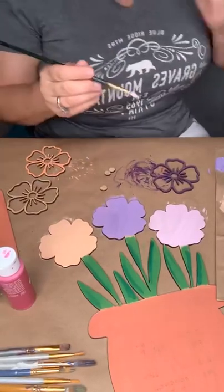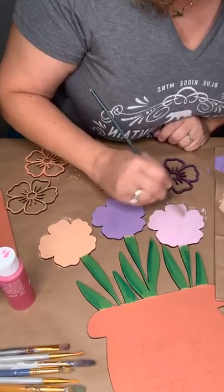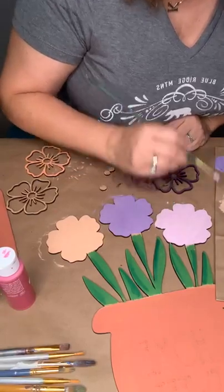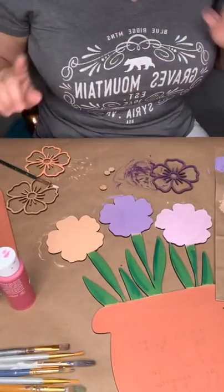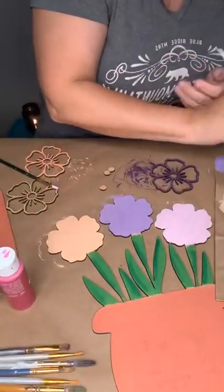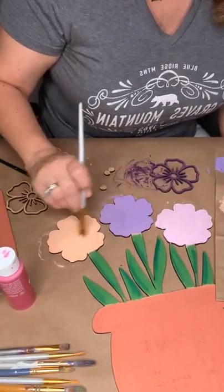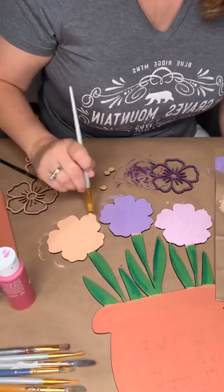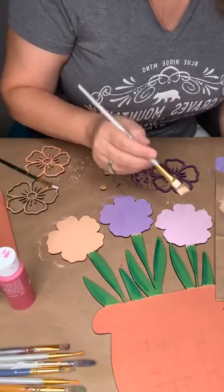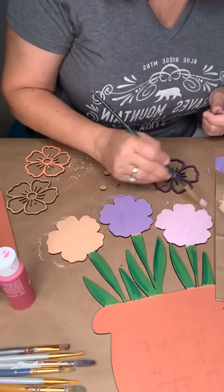All right, I've got a glare, so I can't really see whether I'm getting good coverage on these or not. Looks like I am not. I think that'll do. All right. I do, however, think we need another coat on this peach one. And of course, I dripped peach paint on my pink flower. I even thought about it before I reached across there, and I still did it. But that's okay. We'll just make it part of the dance. There we go.